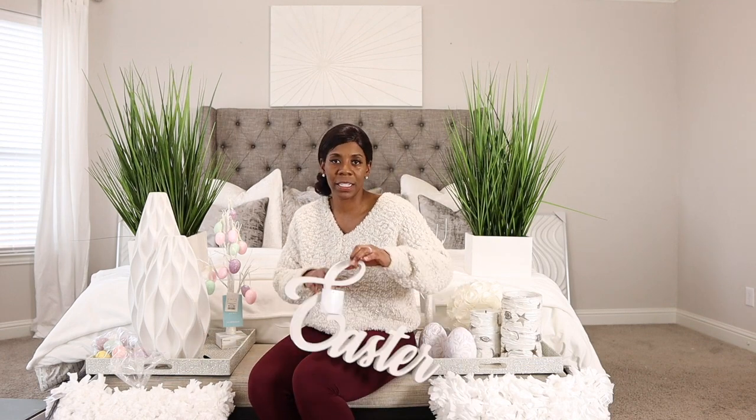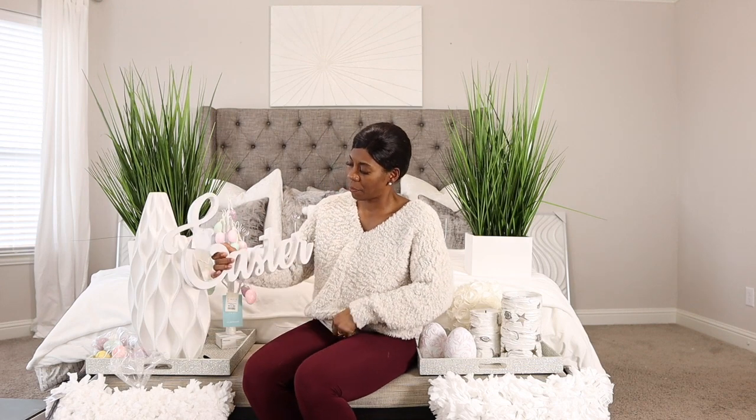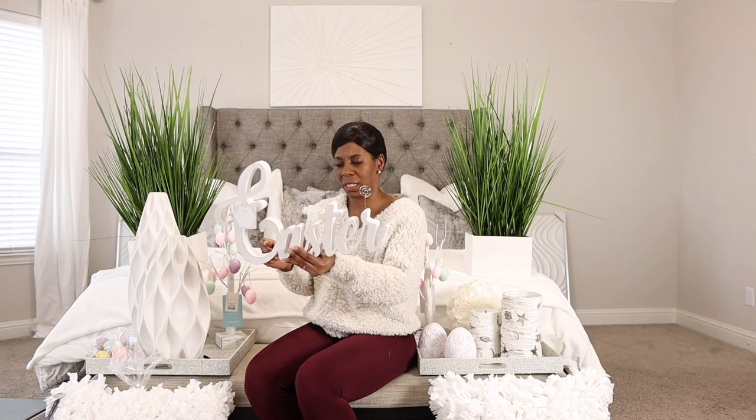But I am really trying not to buy pillows anymore because I have so many pillows. So you guys are gonna see me bending down a lot because I got a lot of stuff on the floor here. I got this Easter sign from Ross. This Easter sign was $10.99.